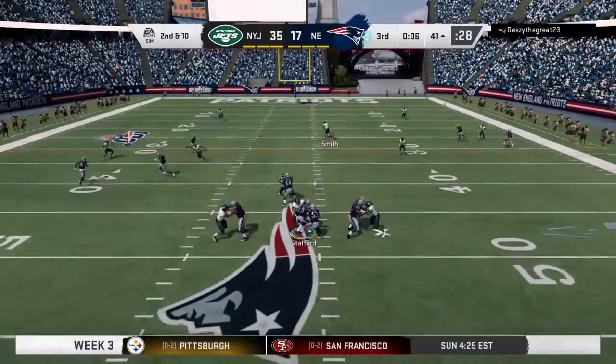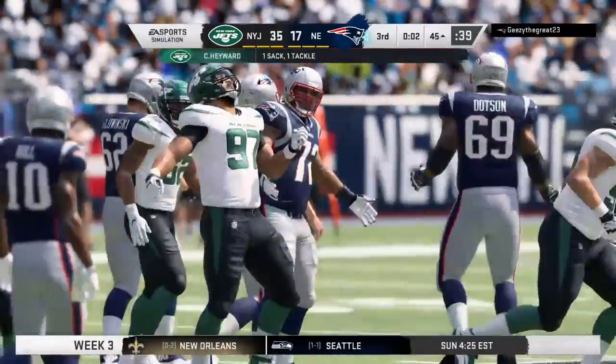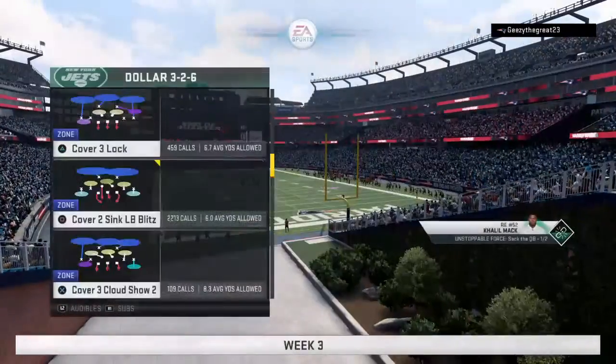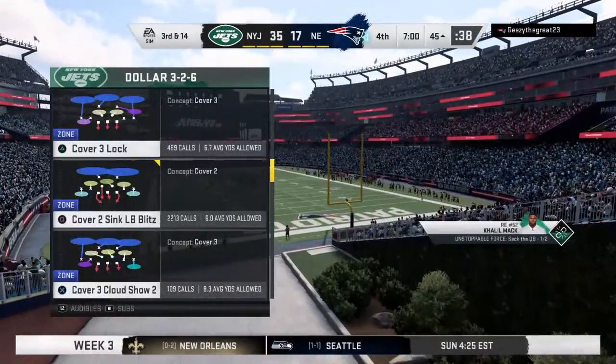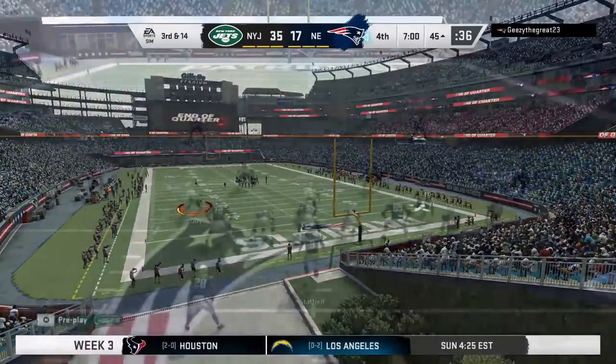Throwing on second down. Stafford. Oh, a hit. He lost the football. Stafford puts it on the ground. So they'll get a little extra time to come up with his third down play as we've played 3 quarters. We'll return with more after this.